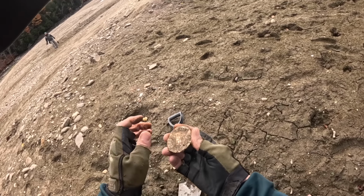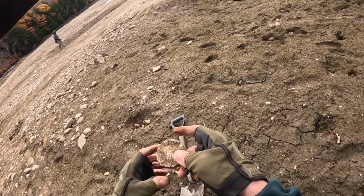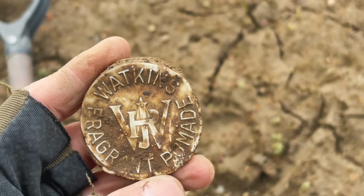Well, when I first found this cap, you could very clearly read Watkins Fragrant Pomade. And the first thing that comes to my mind is what I understand pomade to be today, which is something for styling your hair, right? It's kind of a greasy, oily product. And thinking in context from when this is more than likely from, about 100 or so years ago, the first thing that comes to my mind is, right, people probably bathing less back then. They wanted something to make their hair smell nice in between those baths. And what better than something to also use to style your hair?